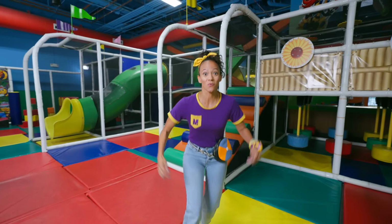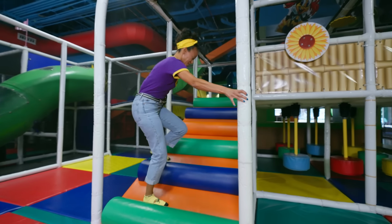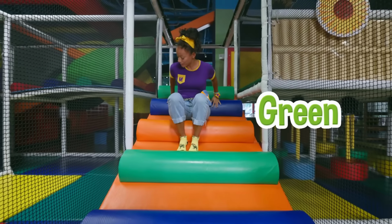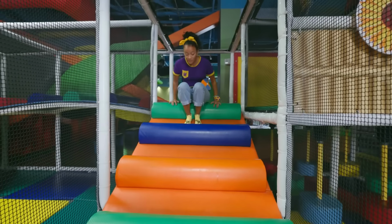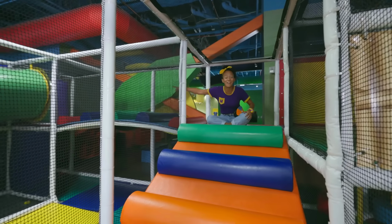Come on. Whoa, look at this really colorful place that we can play in. Come on. Ooh, these are fun steps. This step is the color green. And this step's the color blue. And this is the color green. And this is orange and blue and green.